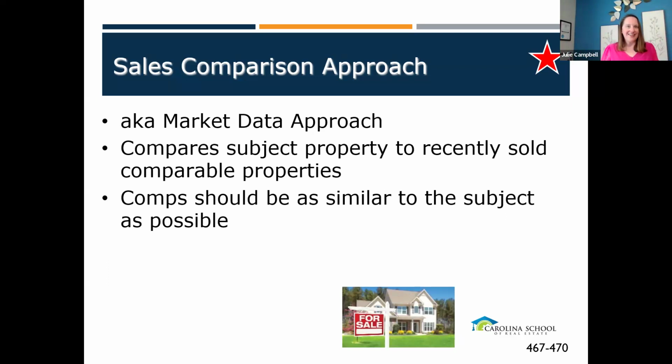With that being said, there are no two properties that are exactly the same. Even in our cookie cutterest of neighborhoods, go to a townhome community where everything looks exactly the same from outside. Everything changes when you walk in the front door. So there are no two properties that are exactly the same. We're never going to find an exact match. Instead, what we're going to do is find these comps that are recently sold nearby, as similar to the subject property as possible.